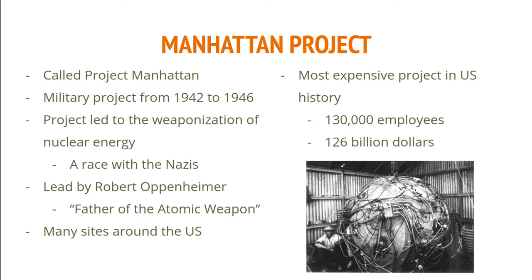The head of the Manhattan Project was a man by the name of Robert Oppenheimer. He becomes known as the father of the atomic weapon. He becomes a really important piece to this entire puzzle also, and it's kind of a controversial piece as well. During the process, he was very on board, and it wasn't until after we tested the first bomb and then dropped the bombs on Hiroshima and Nagasaki that he started to change his mind.